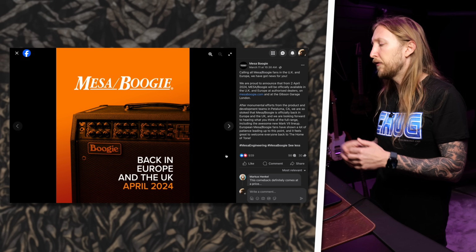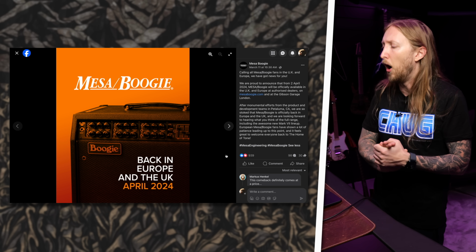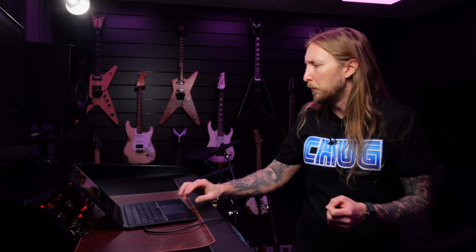All right, so for everyone that's been trying to get a Mesa Boogie amplifier for the past years in Europe, ever since the pandemic happened, it's been terrible. No one has been stocking Mesa Boogie amps, and Mesa Boogie haven't even made any European amps. The Badlander 100 that I have here is basically one of the few European-made ones. But good news is that from 2nd of April 2024, Mesa Boogie will be officially available in the UK and Europe at authorized dealers, on mesaboogie.com and at the Gibson Garage, London. So I guess they will probably start selling direct through mesaboogie.com. Finally, we get to see the amplifiers in Europe.